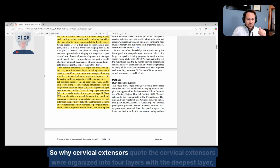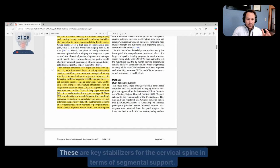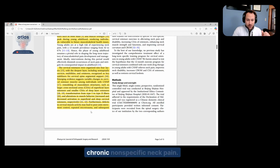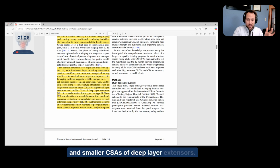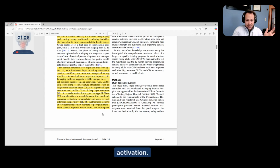So why cervical extensors? Quote, the cervical extensors were organized into 4 layers, with the deepest layer including semispinalis cervicis, multifidus, rotatories. These are key stabilizers for the cervical spine in terms of segmental support. Emerging evidence suggests variable changes in cervical extensor muscles among individuals with chronic nonspecific neck pain. Remodeling of muscle structures such as large cross-sectional areas of superficial layer extensors and smaller CSAs of deep layer extensors, transformation from type 1 to type 2 fibers, and alteration in muscle behavior, increased or decreased activation.